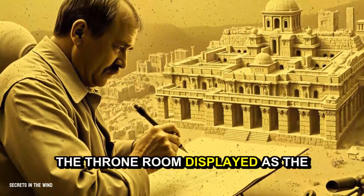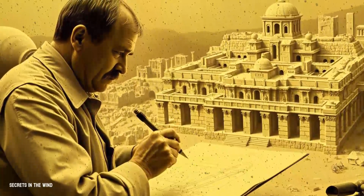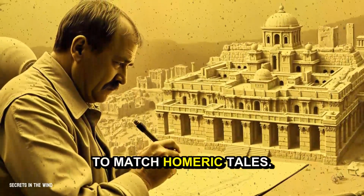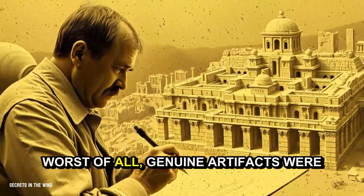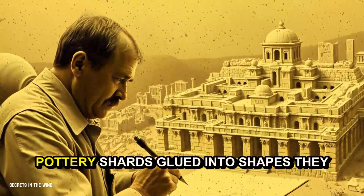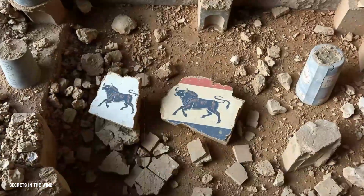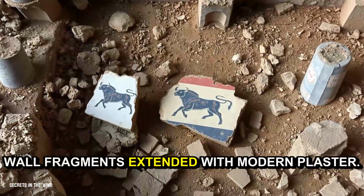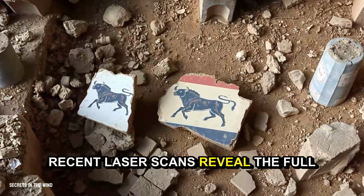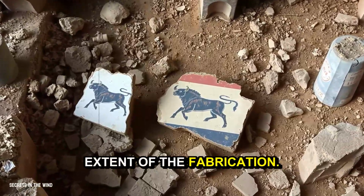The throne room, displayed as the oldest in Europe, its ceremonial function was likely exaggerated to match Homeric tales. Worst of all, genuine artifacts were sometimes altered to fit Evans' narrative, pottery shards glued into shapes they never formed, wall fragments extended with modern plaster. Recent laser scans reveal the full extent of the fabrication.